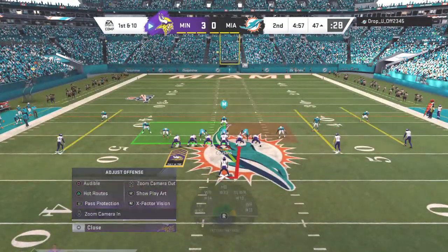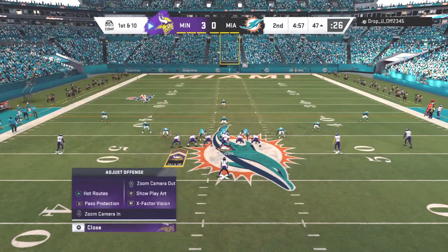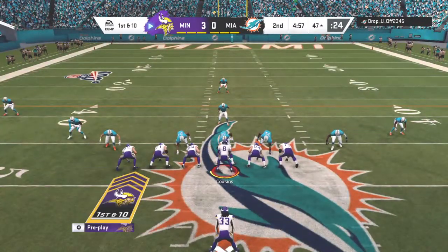Watch the out. Whip. Watch the whip. Switch it. Come on, switch it. Tighten up.